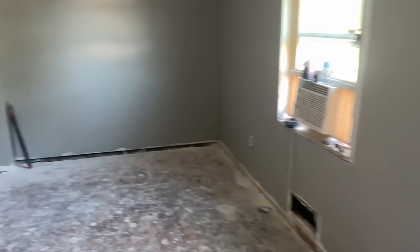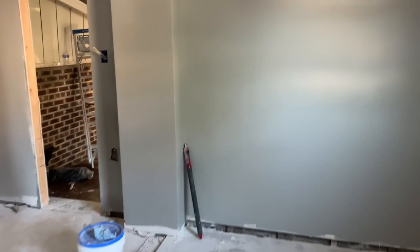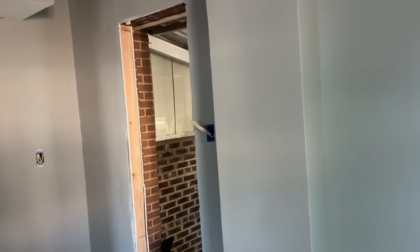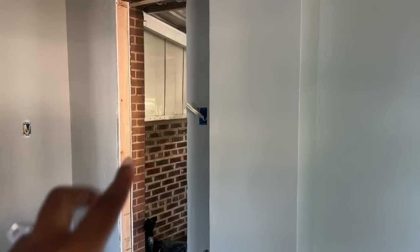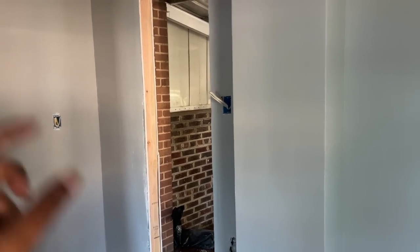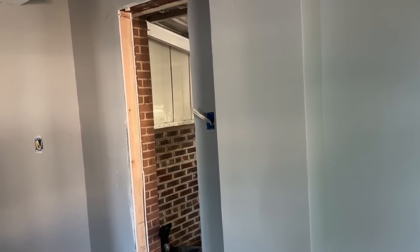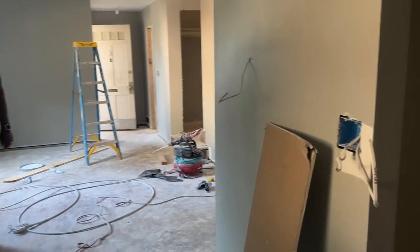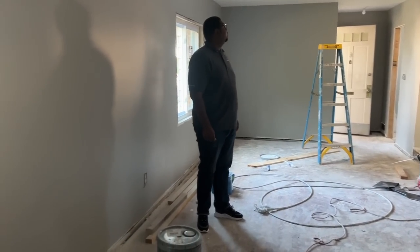And then in the kitchen, they put the first coat of gray on. That looks really good. They also closed in the door because we're going to do a 24-inch door here, so that the dishwasher will fit. So they made that opening smaller to prepare for the door as well. But this gray is looking good in here, babe. It really is. He's going to clean this window.